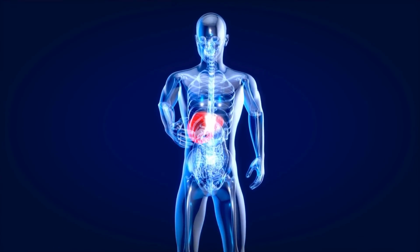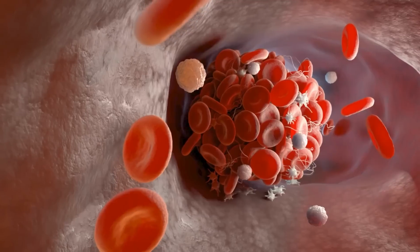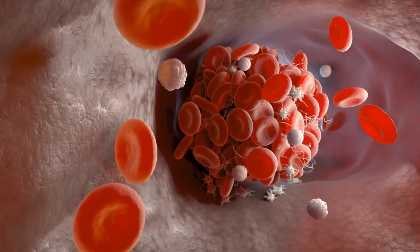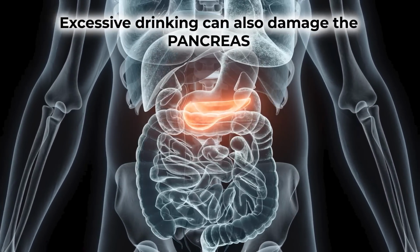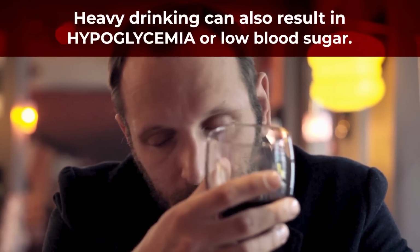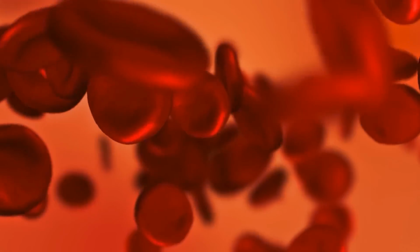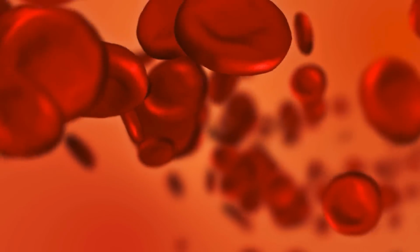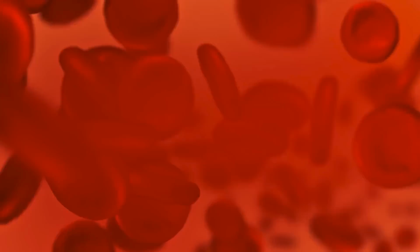Alcohol is metabolized in the liver, and heavy drinking can put a strain on this vital organ, which can disrupt its other functions, including glucose regulation. Excessive drinking can also damage the pancreas, the organ responsible for insulin production. And paradoxically, heavy drinking can also result in hypoglycemia, or low blood sugar. This occurs when alcoholic beverages, especially sugar-filled drinks, cause a release of insulin into the bloodstream.